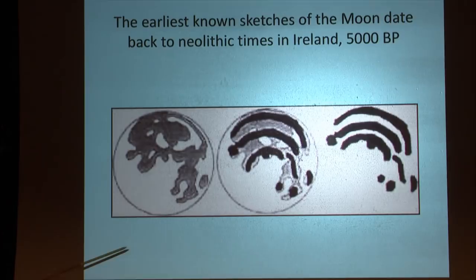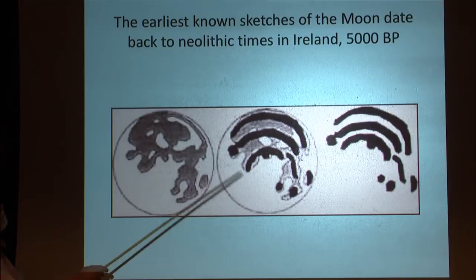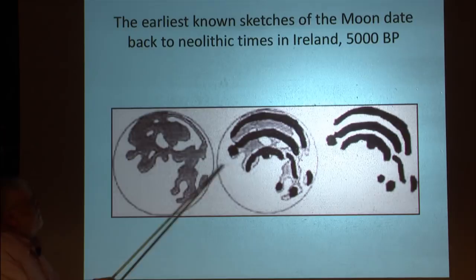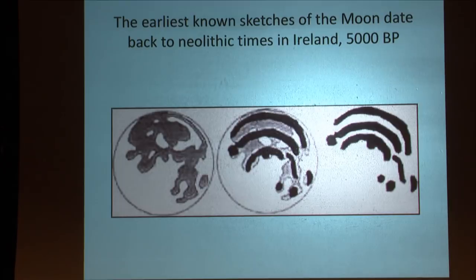The black marks here are a marking on a stone in Ireland from 5,000 years before present. What the author had to say, we don't understand very well, but this correlation suggests that it had something to do with the lunar mare, but what they were thinking was somewhat lost to time.